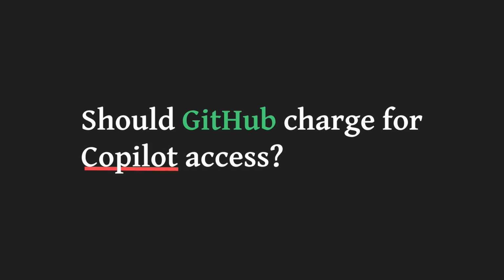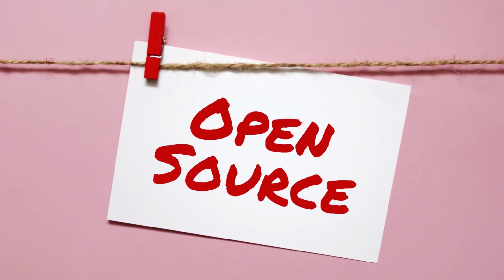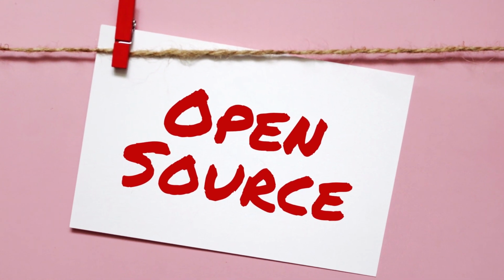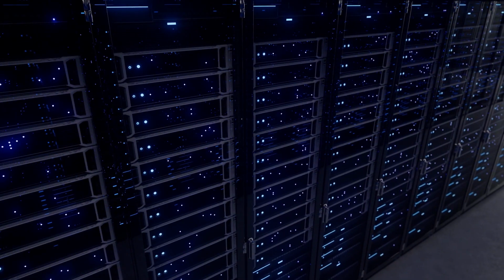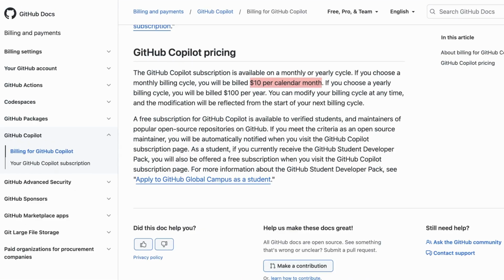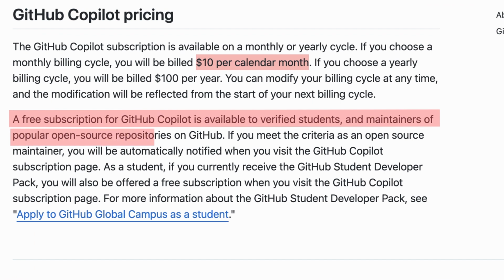Should Copilot charge $10 a month for access to it? The common argument to this is that since Copilot is trained on publicly available code, which is freely available to everyone, it should also offer the service for free. While it's true that they use public code, training the models costs a lot of money and uses very huge amounts of computing power. Charging $10 a month for the service is a fair compensation to them considering the amount of work they put into it.